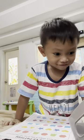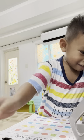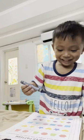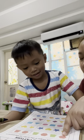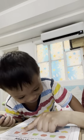I choose one color lang. One color. I want blue. Okay. Oh, you need to circle what's the next shape, okay? We have this. This. What's next? You choose.